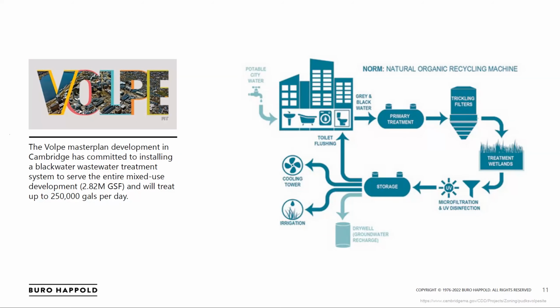There are some examples, again, locally of projects that are starting to look at how to optimize the water cycle on their sites. The Volpe project in Cambridge that Mitsui is developing includes a really, really cool, exciting version of a water cycle on site. They are, as shown, connecting to the city system for potable water, and they will be connected to the city system for outfall when needed. But otherwise, the goal is to be able to maximize the amount of water collected on site to be able to use for non-potable purposes, so that potable water is really only being used for potable needs.